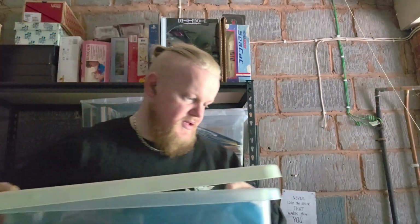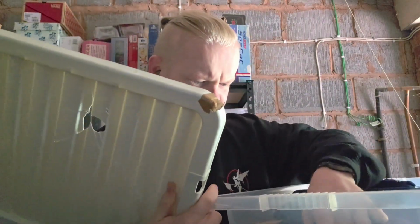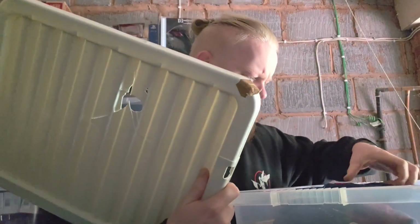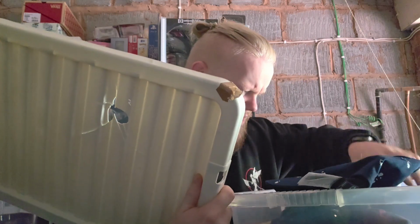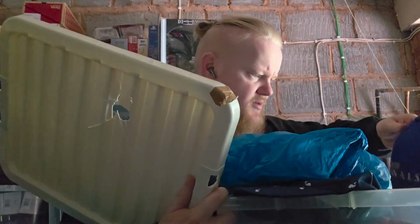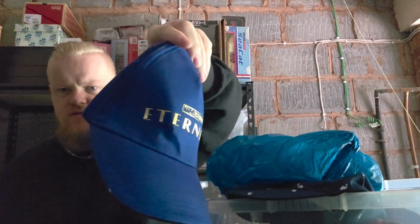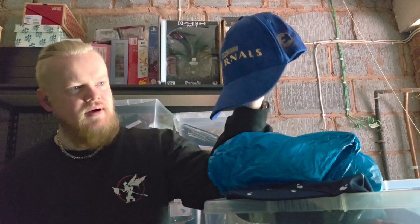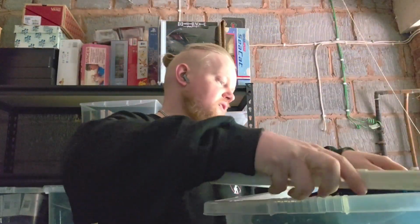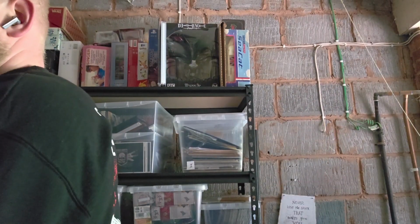Now the hat is in here, so the first one is this hat and it's from the Marvel's Eternals movie, so I think this is like a promotional hat. So I found this at a car boot for £2 and it is this one here. Marvel Studios Eternals. Now this was £2 and this sold for £15 plus postage. This is my hat box, so I like picking hats. They're usually quite cheap and you can get quite a bit of money for them.